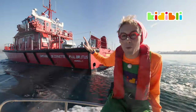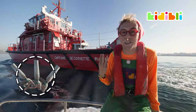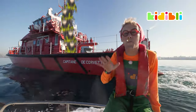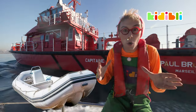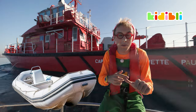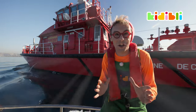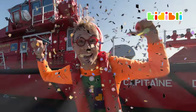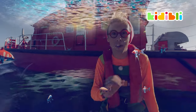The marine firefighter motorboat is 25 meters long. It has 3 hydro cannons and can carry up to 21 people. But not only that, it has a tender boat. It's a smaller boat that is used on specific missions, technical missions, and rescues. And we're going to use it today because we're going to rescue me! I'm going to be in the sea and they're going to come and save me. And you'll get to see all the equipment they use for those types of missions.